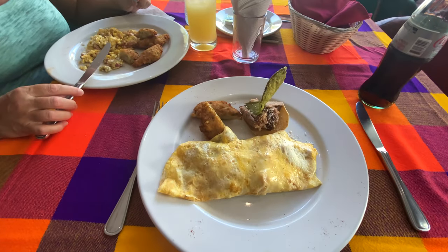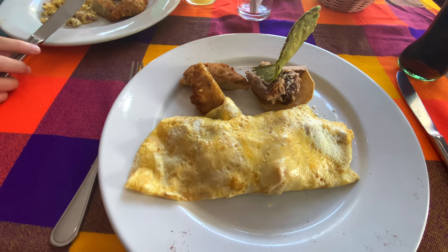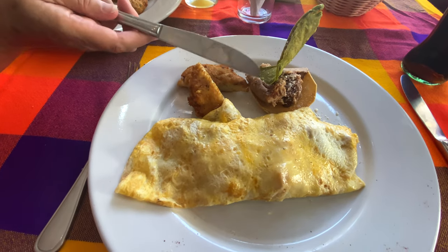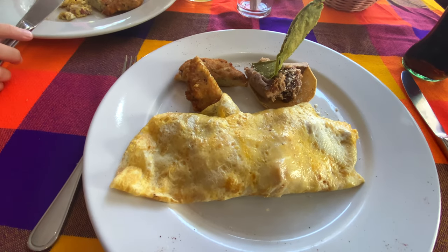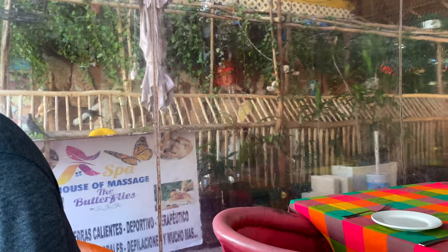I got an omelet. Just a regular ham and cheese omelet, nothing special. And some beans with a green tortilla chip. We've got some kind of animal kingdom thing going on over here, and there's this black and white large cat.